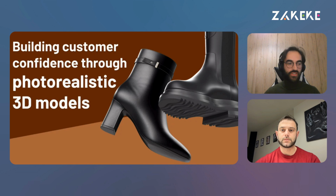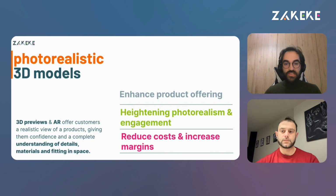So how can you build customer confidence through photorealistic 3D models? Well, it's incredibly easy if you have a 3D model and augmented reality inside a visual commerce platform, because it simply enhances the product offering. And as we said, 2D images and product descriptions are not enough anymore, not in 2024. So you need to give customers a realistic view of a product, increase photorealism. You need to cross that bridge. With 3D and AR, you can bring the in-store experience closer to every device globally, because 3D and AR are a global technology.